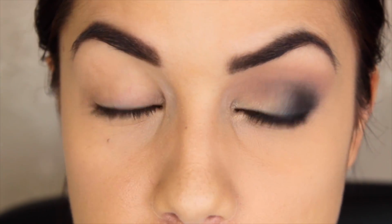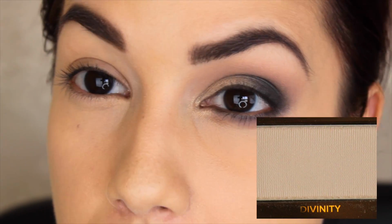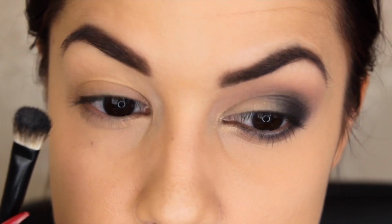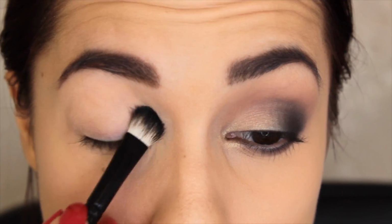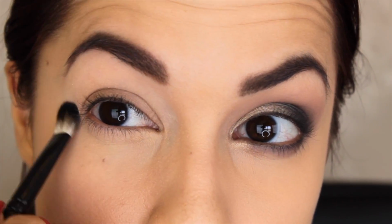Alright, so I've already started by priming my lids. I use the Too Faced Shadow Insurance to prevent creasing because I am oily, so I do have to do that step. Then I'm going to take the matte color called Divinity. It is a matte cream color. And I'm going to be applying that all over the lid with a Morphe B84 brush, which is just kind of like an oversized shadow brush. I'm going to be packing on this color just quickly over that primer and all the way up to the brow bone.